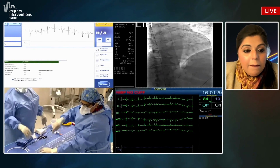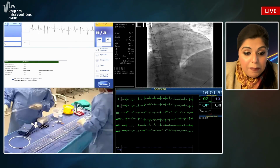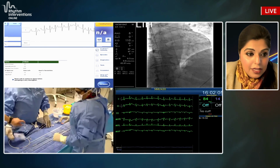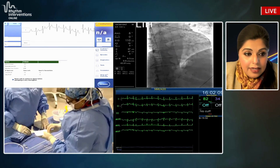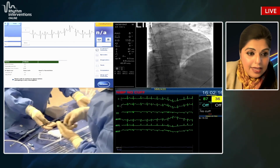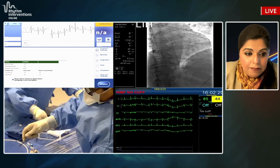So right now we've come back to the back table to get ready to prep the device. As I said, the device comes separate and the delivery system comes separate. So here the clinical team is opening the device. You can see the leadless device is coming separate. You remove the delivery catheter from the tray and the device. It comes inside a kind of a loading tool, if you may.